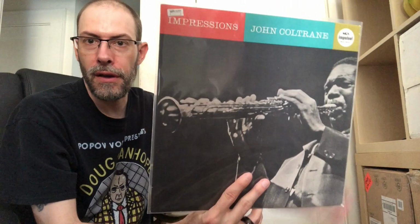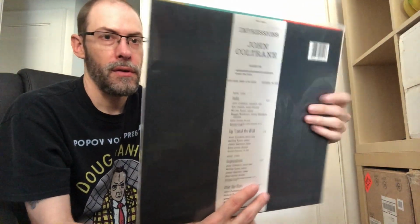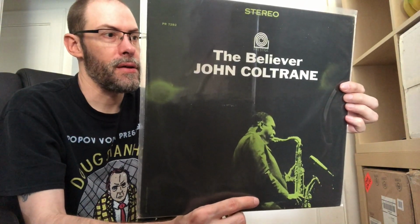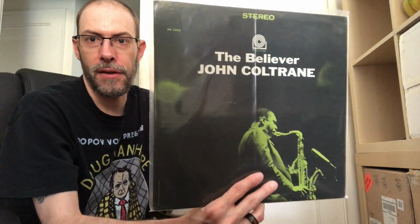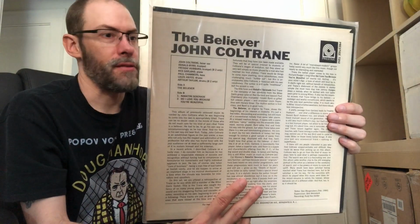Let's see, a later reissue of Impressions on MCA Impulse. The other one that doesn't get shown too much, The Believer. Love this album as well. Freddie Hubbard is on here, which you don't see very often with John. Fantastic.